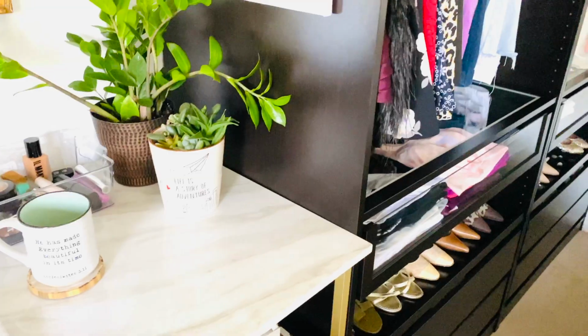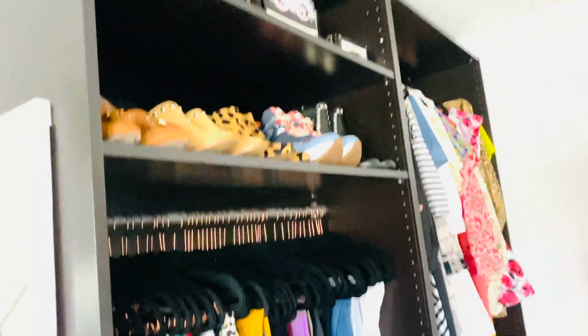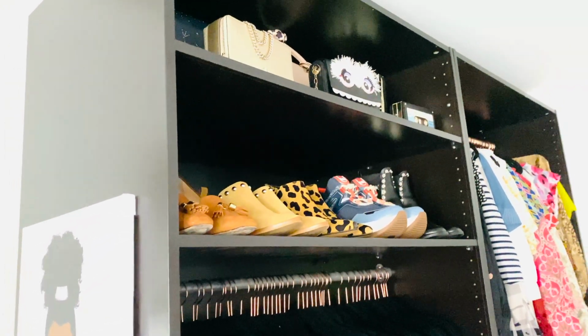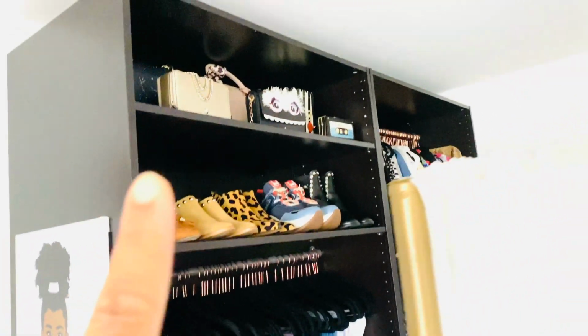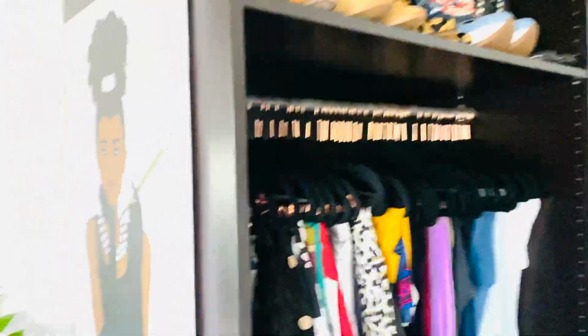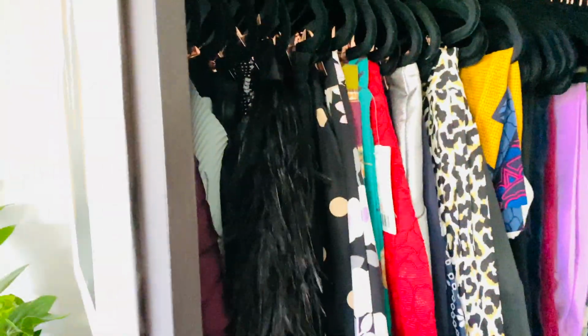And then as we move over here, I have 2 more of the large PAX wardrobing systems that are the same size and dimension as the one I have over there. At the top, I have a few of my handbags, the ones that I feel are cute and have character. And then I have a row of boots and sneakers up there in the first one. And then I decided to put all my trousers here, and skirts, and some denim.